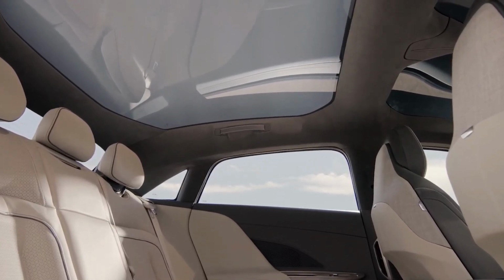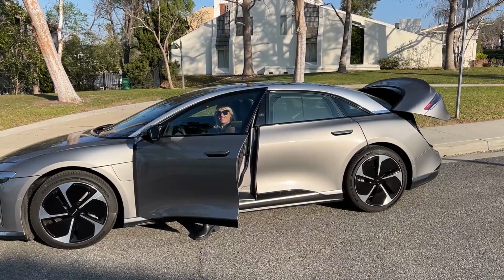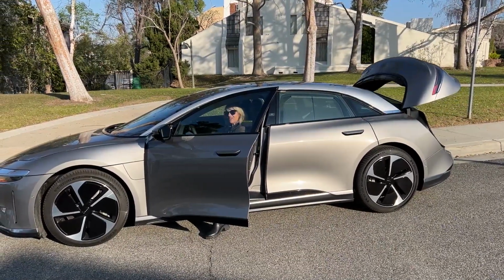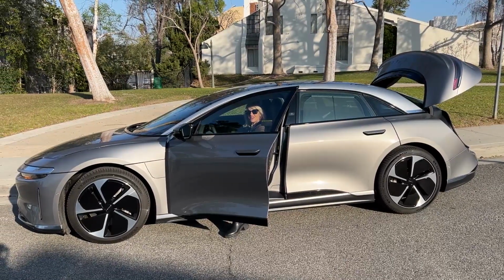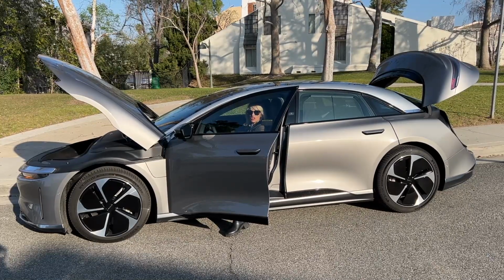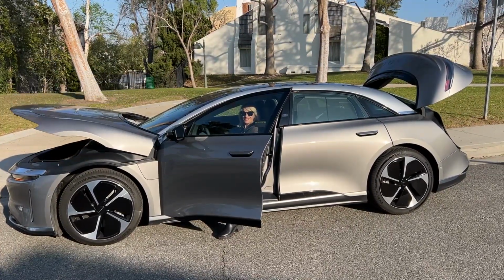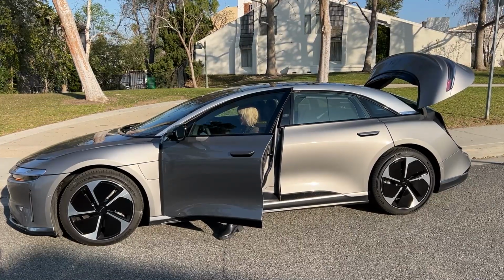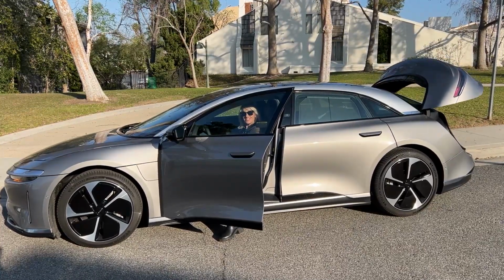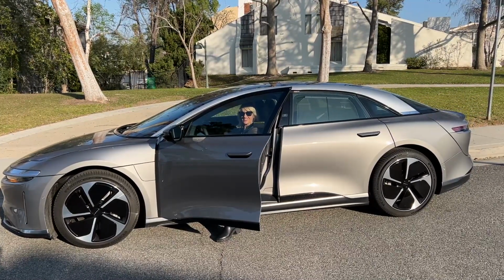Who are we kidding? So we've got a nice trunk. And of course, a nice frunk. Both of which are controlled with the touch of a button to open and to close, which is pretty sweet. Especially when somebody else gets to empty the groceries out of the trunk of your car. I like it.